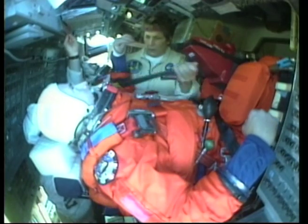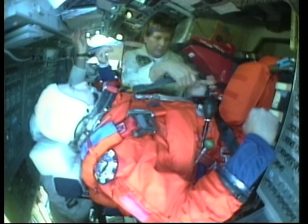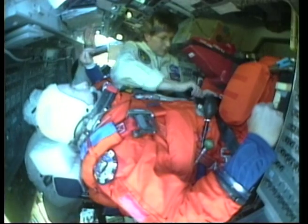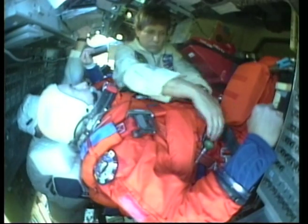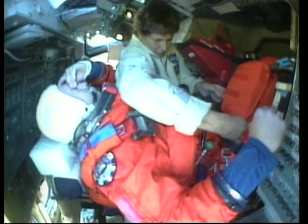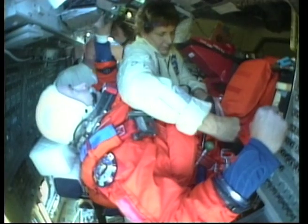With Brown now securely in position beside him, pilot Scott Kelly is suited up by launch crew technicians. The bright sunlight shining through the orbiter windows is indicative that the launch should take place in virtually cloudless skies. Once the flight crew is secure, a planned 40-minute hold begins.